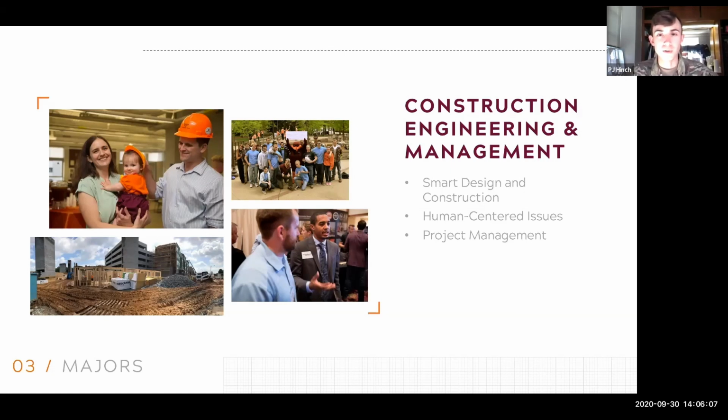Human-centered issues. There's always a lot of opportunities to have the human and construction interaction. I know the design teams are always doing things like Habitat for Humanity or energy efficient homes and things like that. So they are focusing on those more real world issues, which I always think is cool to recognize. And then project management.